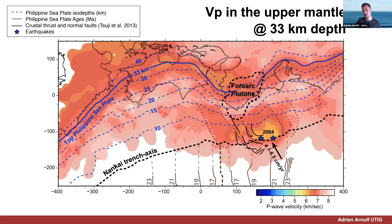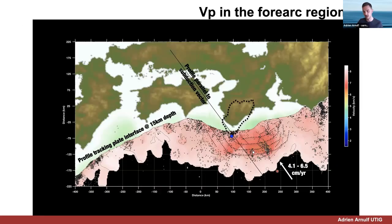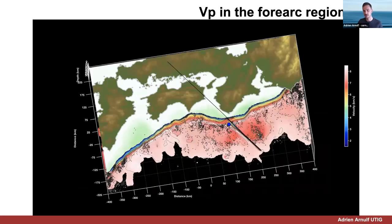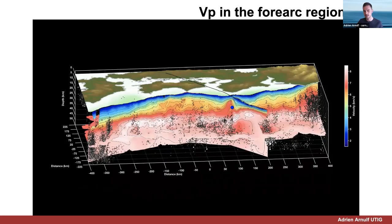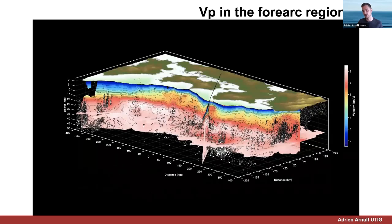So this is another view of this low velocity anomaly, but I've plotted the earthquake catalog on top of it. This is a movie that shows you the distribution of all earthquakes in this region. So you see again that you have the Kumano Pluton that sits at the tip of Kii Peninsula, and this low velocity anomaly just wraps around it.